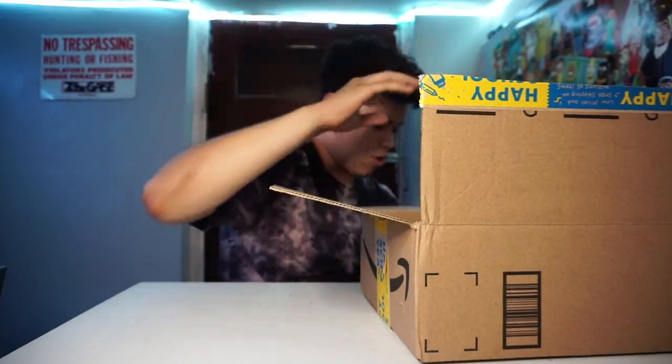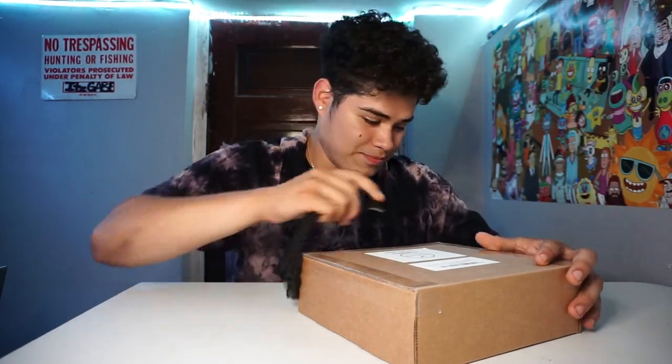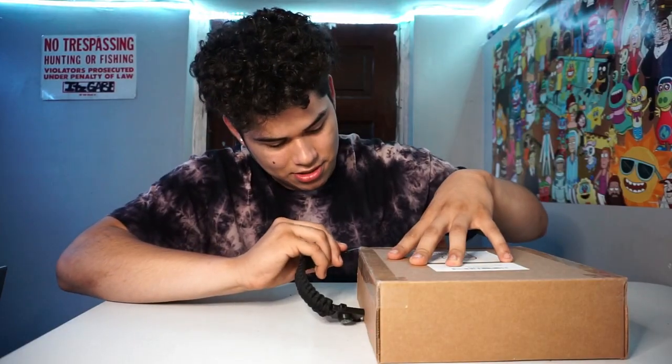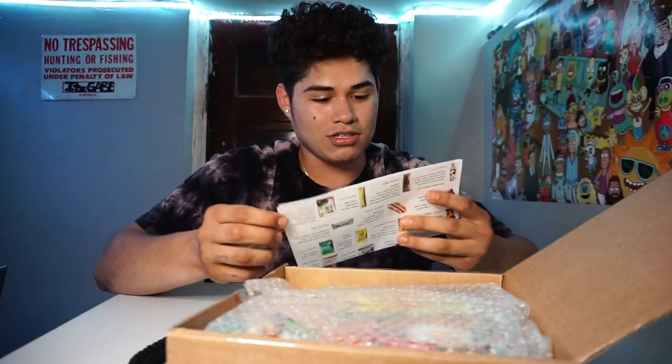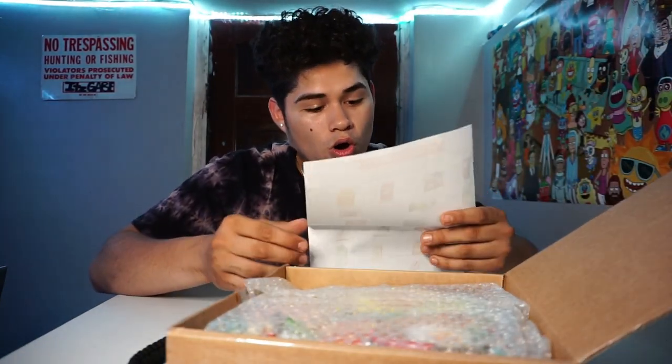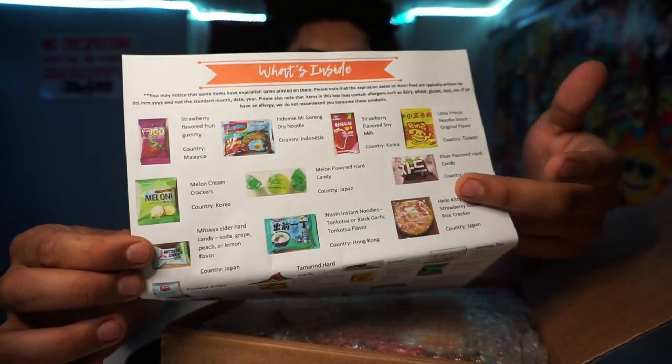Okay. So our first snack is a box. Another box within a box. So this has 25 pieces, I guess. Let's go through here. Look at this. Oh, so this is what's inside. I'm guessing they come from different places. If you look at the snacks, each country is not the same. They're all from different countries. This is exactly what we got, what's in the box.